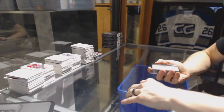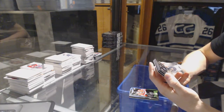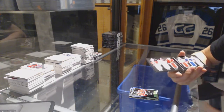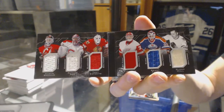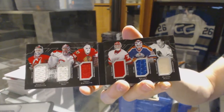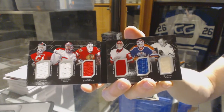We've got a six-way jersey booklet, which would be random between the Devils, Canadiens, Hawks, Red Wings, Oilers, and Hawks. Martin Brodeur, Patrick Roy, Tony Esposito, Dominik Hasek, Grant Fuhr, and Glenn Hall. Six-way jersey booklet.